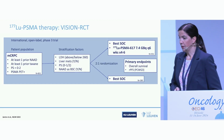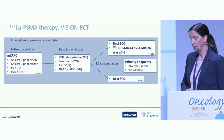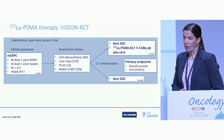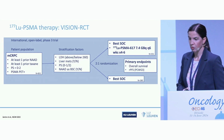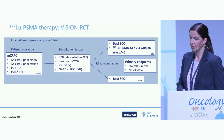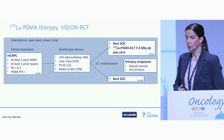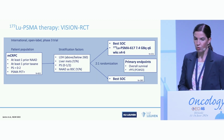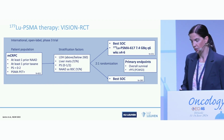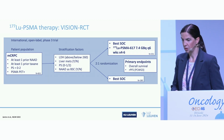We actually have very nice data on this treatment coming from a large randomized controlled trial. This is the VISION trial. This is a large phase 3 international trial that included about 1,000 patients with end-stage prostate cancer. So patients with metastatic castration-resistant prostate cancer who had received at least 1 prior novel anti-androgen drug and also 1 prior taxane. These are the standard treatments in patients with this state of prostate cancer.